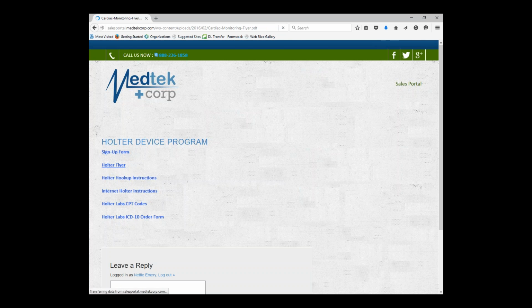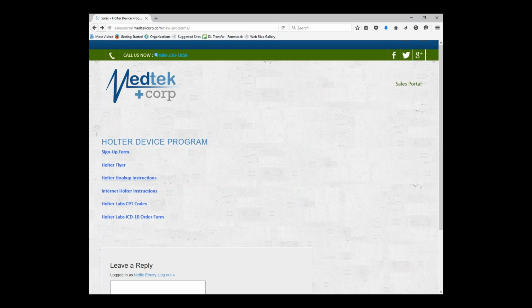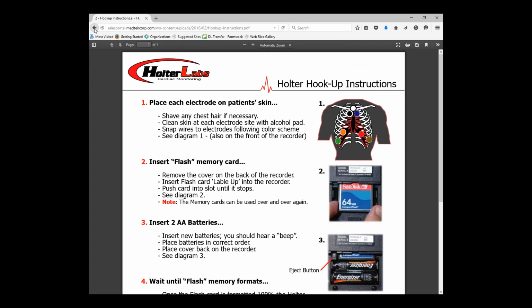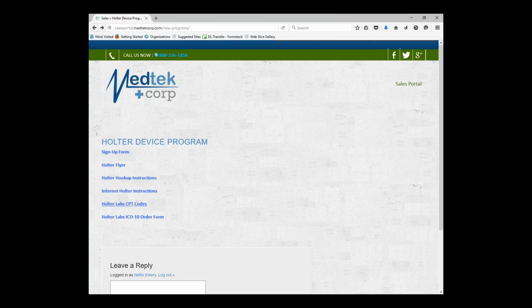We have a flyer for you to leave behind with our number. And then we have instructions. This is not anything that you need to really know, but it's always nice to understand how things work when you're talking to somebody. So this is just so that you have an idea of how it works. And then the CPT and ICD-9 and ICD-10 codes.